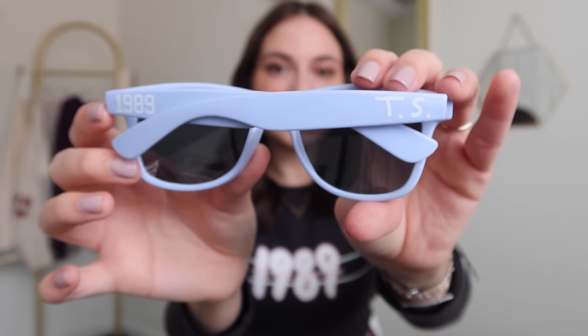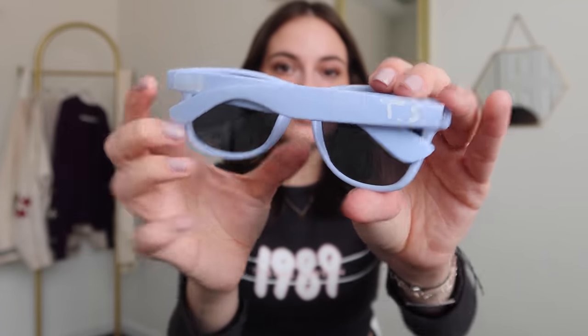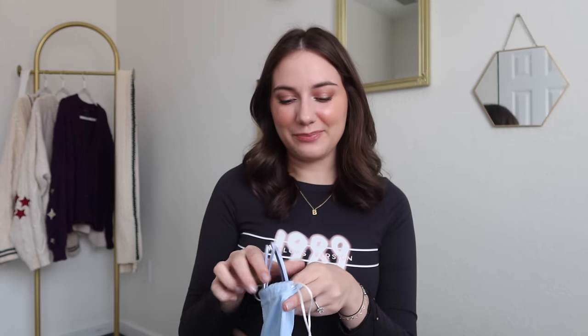So these are the sunglasses. They are light blue. On the sunglass itself, it says 99 TS in that old handwriting font. And they're a look. What can I say? I'm also a sucker for nostalgia, so that's mostly why I purchased these.